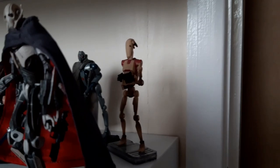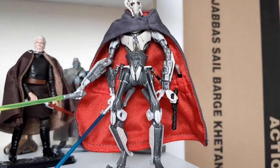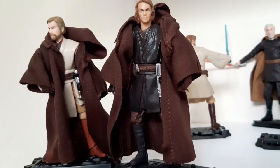And he's random, I know. I did have him with my other battle droids up there, but the reason I put him there is because there are red security droids at the beginning of Revenge of the Sith. And then here we are. Now we have the prime of Anakin and Obi.